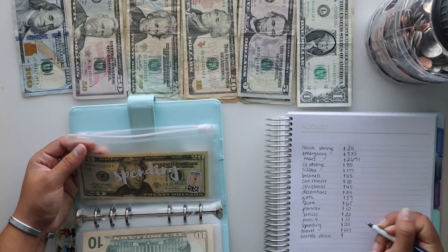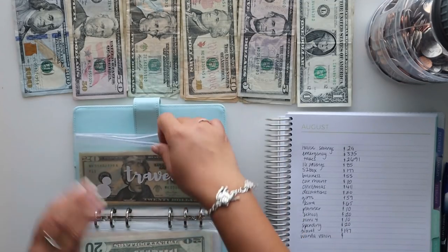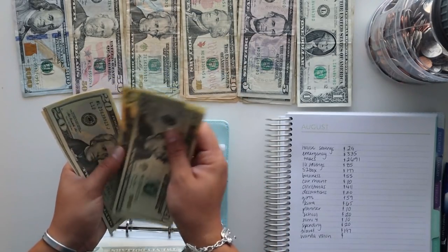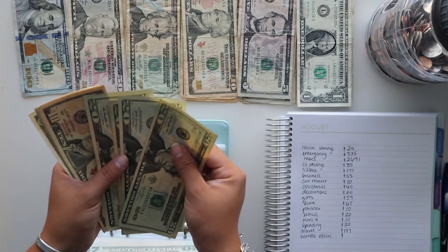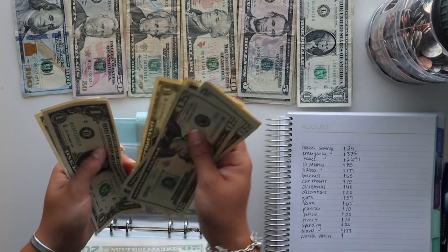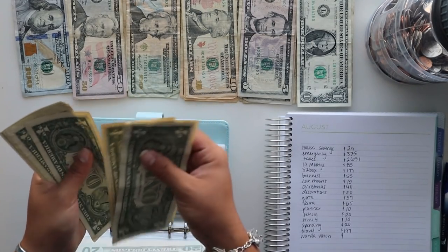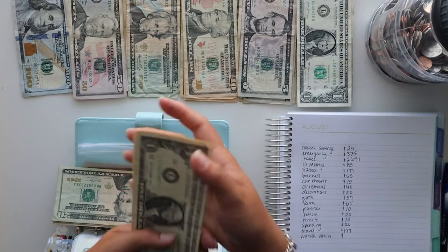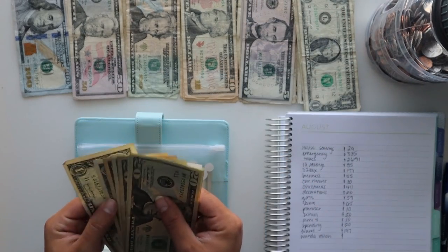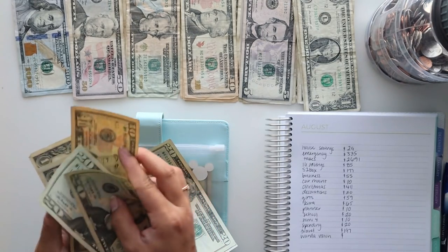Spending has 20. So travel, this should have $97 to switch out because we took out the 100 to deposit. We have 20, 40, 60, 80. 20, 40, 60, 80, 90, 91, 92, 93, 94, 95, 96, 97. Okay, so first of all, 1, 2, 3, 4, 5. And we're going to grab a $5 bill. And then we should be able to grab a 50. So 20, 40, 50.